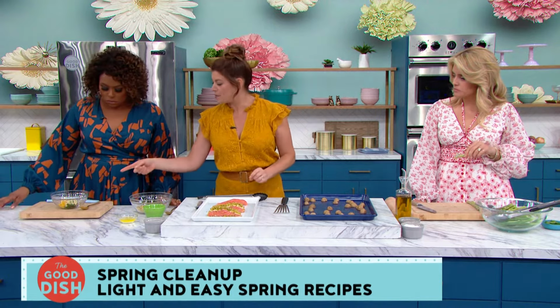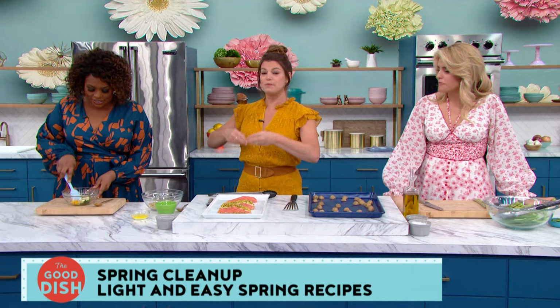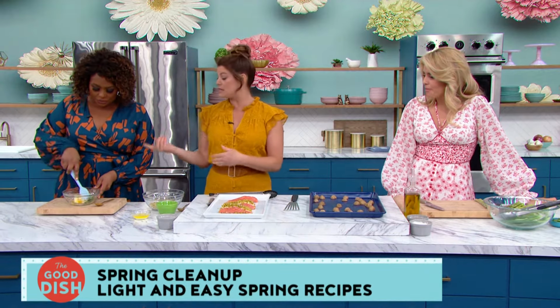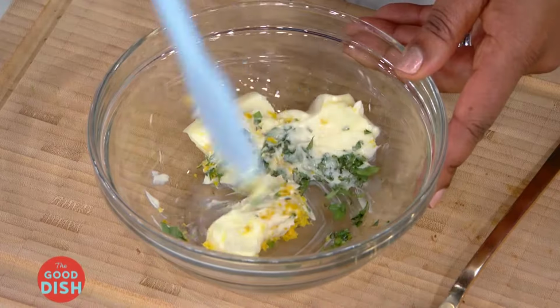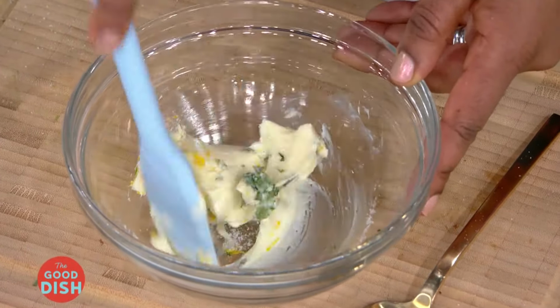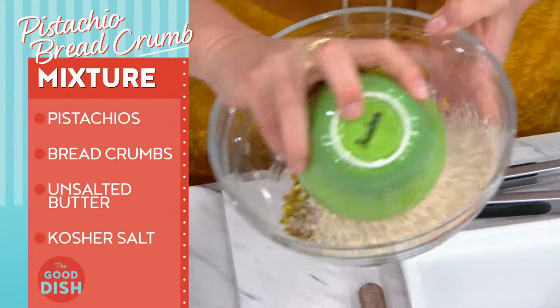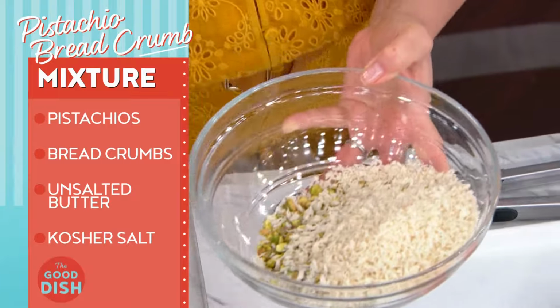Would you start by making me a softened little compound butter? That's a fancy word for a butter that's been mixed with other flavors and seasonings, in this case, lemon zest and tarragon. I'm gonna just put a big pinch of salt in there because it's unsalted butter. And then I'm gonna make my pistachio crust. I have some chopped toasted pistachios in here. I'm gonna add some panko breadcrumbs, a little melted butter.